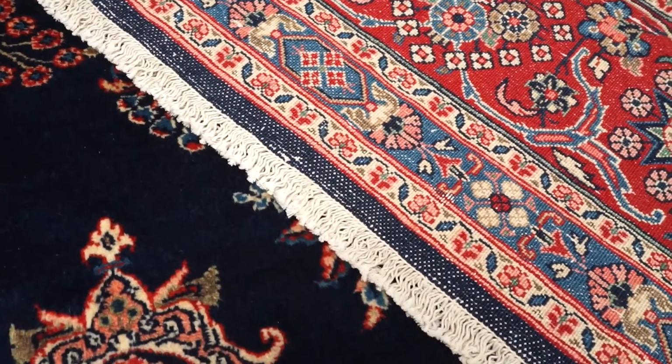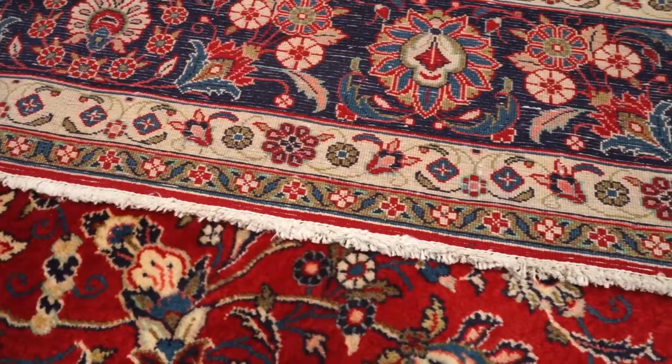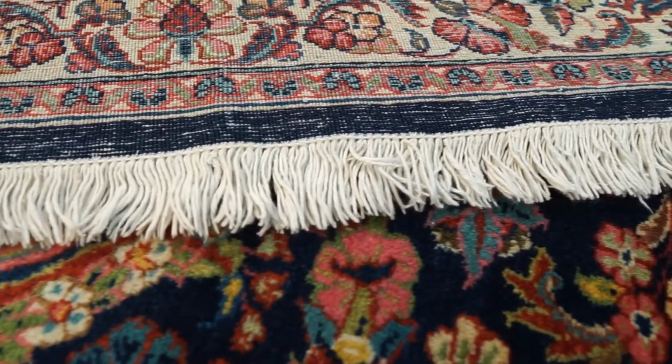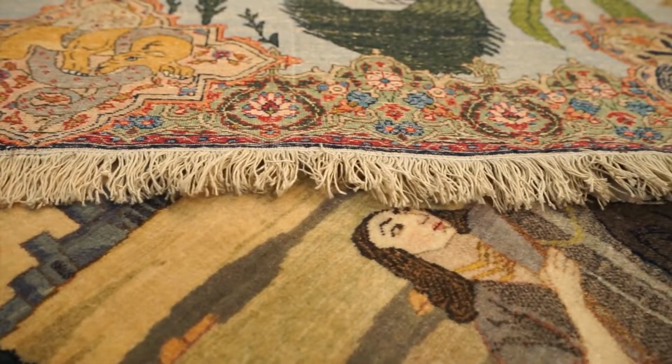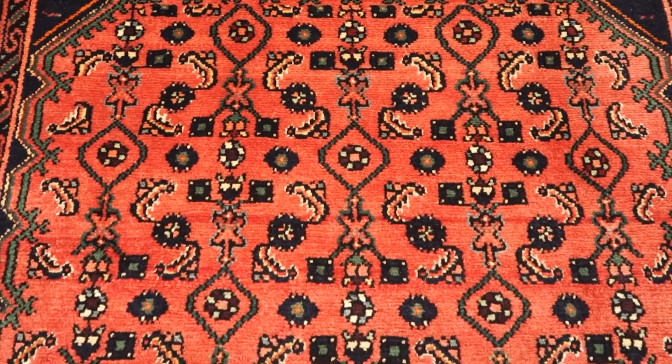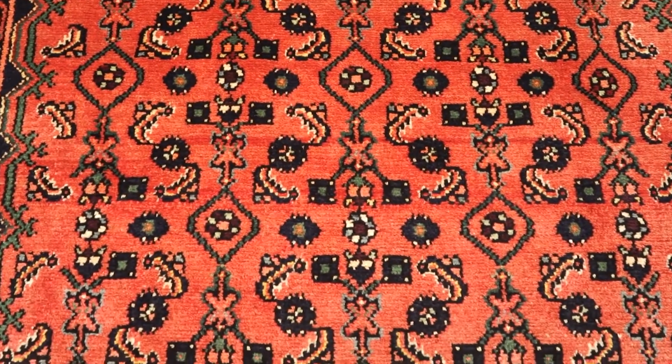And as far as the material of Hamadan rugs, typically you're going to find that they're 100% wool pile and they have a cotton foundation. However, the older Hamadan rugs are also made with wool foundation. That's also possible. And the wool that is used in Hamadan rugs is collected from the sheep that graze the high mountain regions in the area.